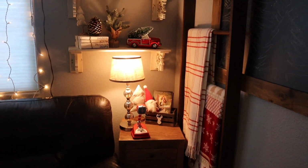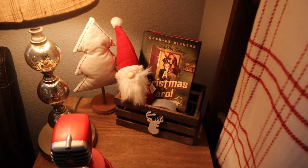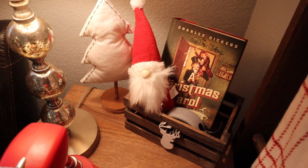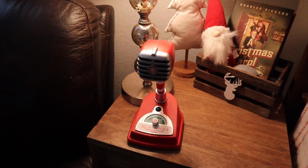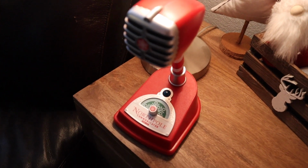And then I've got my blanket ladder, and over here I did go ahead and put this book and Santa inside our little crate here, just again to baby proof a little bit further. And we have our North Pole communicator, which has become her new favorite toy.